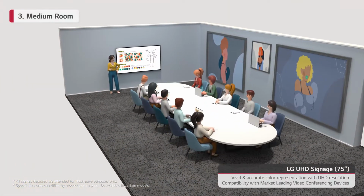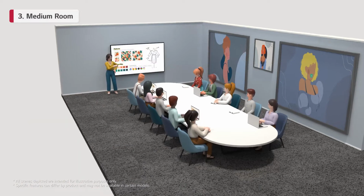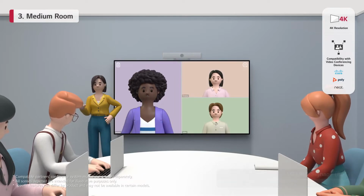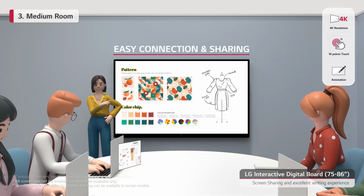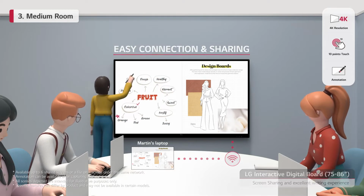Ella is sharing her progress with the other departments. Let's increase the size of the signage so the colleagues in the back can see clearly. Let's use the LG UHD signage to hear feedback from colleagues through a compatible third-party conference device. Wow! A lot of great ideas from today's meeting! Let's share Martin's laptop screen on the IDB and jot down the meeting minutes to wrap up.